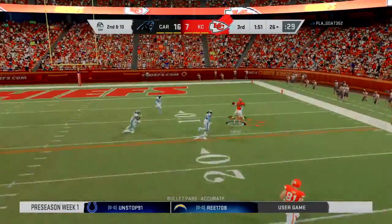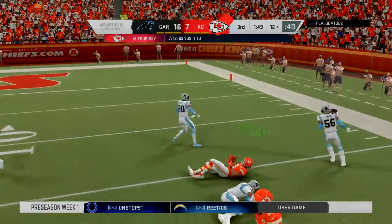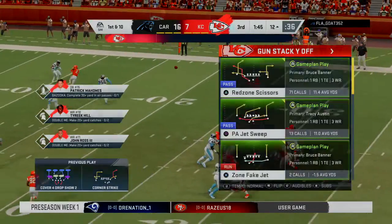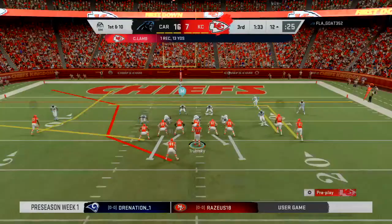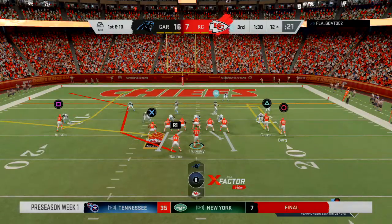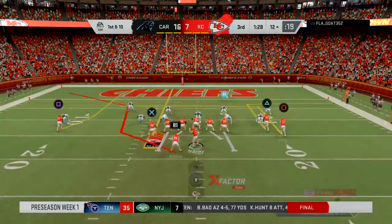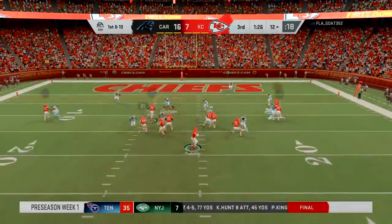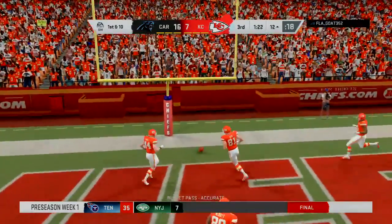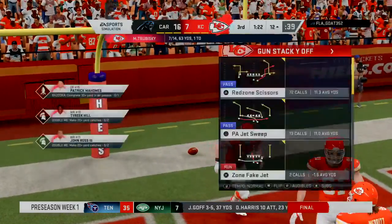Throwing once more, it's Trubisky. And down inside the 15, shy of the 10. And they're going to have another first down as the tackle's made at the Panthers' 12-yard line. On 1st down, Trubisky, looking in zone, but it's incomplete.